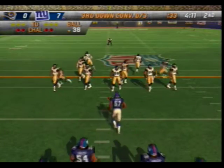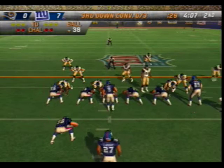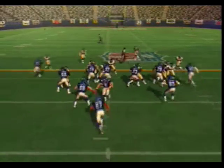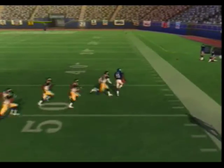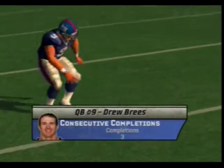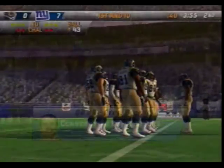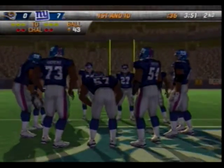Ball on their own 38. Ball on the 38-yard line. Breeze sends a man in motion. They give it to the halfback. Great fake. Throwing. He hits his receiver. Harper is there for the tackle. The run after the catch is so important. It allows you to run short patterns with the confidence that you can pick up more yardage once the catch is made.